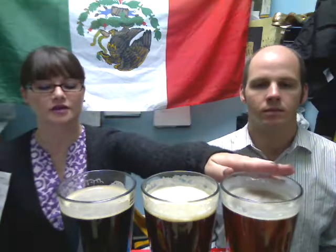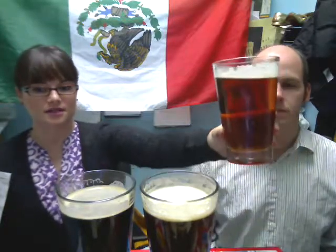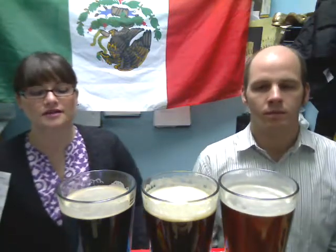The first one is right over here, and this is the Sierra Nevada Celebration Ale. This is a seasonal release. Sierra does it every year. You can see the color. It's a nice amber clear color. And this is the beer that they release in the winter, the Sierra Celebration.